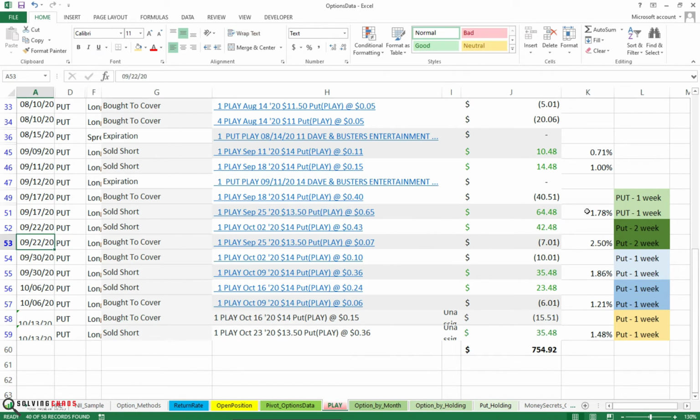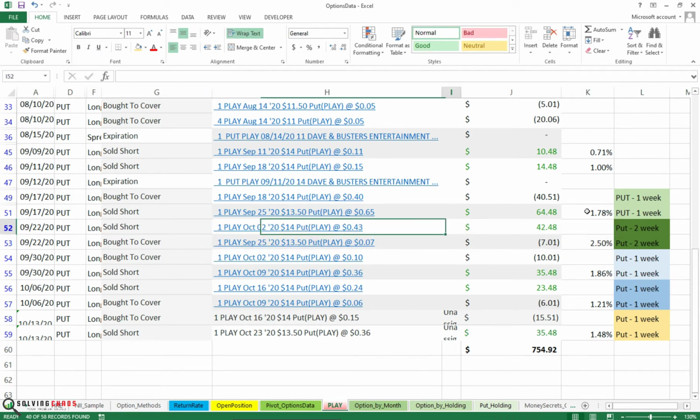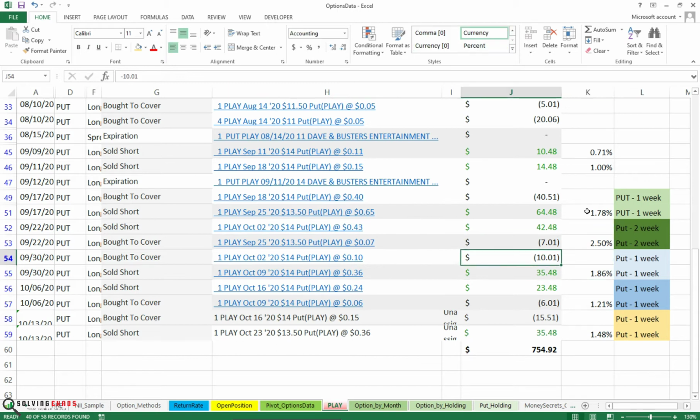And I think you're going to get tired of me just showing you the numbers, but here it goes again. This is a 2% return a week. Did it again. Made another 1% in 1 week. Did it again. Made 1.2%. And look, this brings you to this week.